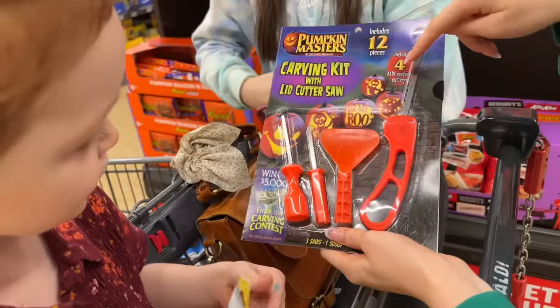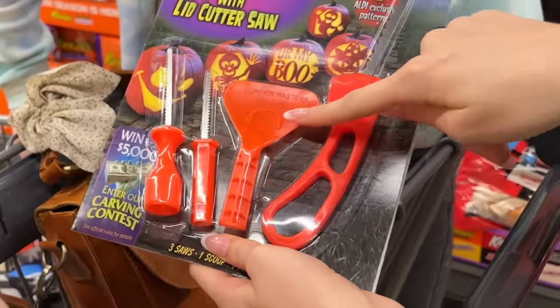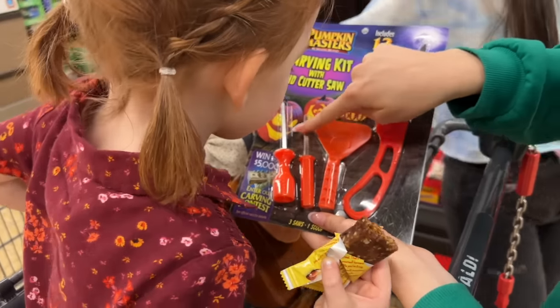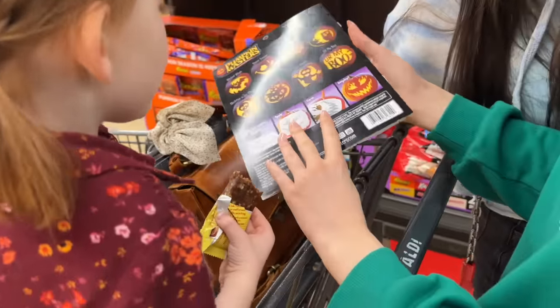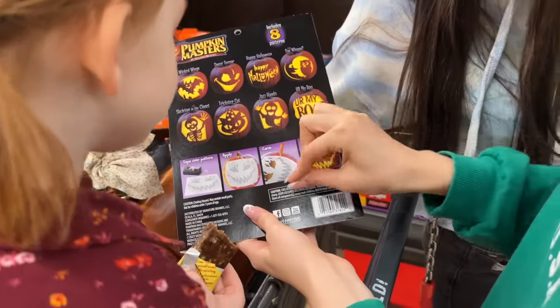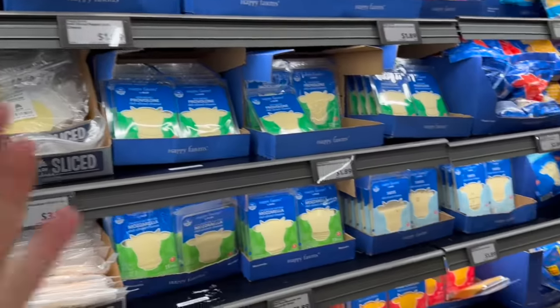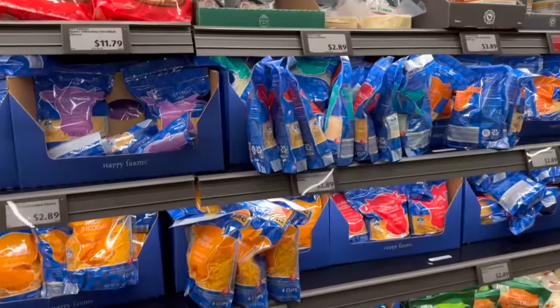If you get a pumpkin, and look, you can carve it. See, this will scoop out all the seeds. You can make shapes and designs on it, kind of like this one. Isn't that cool? You can make faces on your pumpkin. Look, if you have a piece of paper, you can trace it and cut it out. So happy that Aldi has these options, and they're keeping prices down, which is crazy.